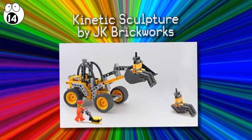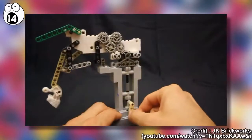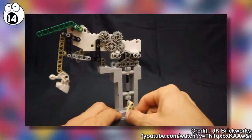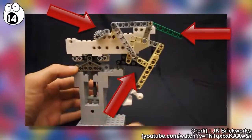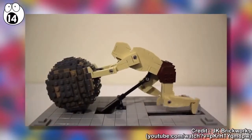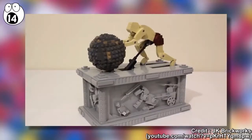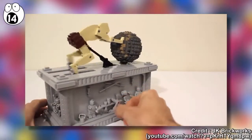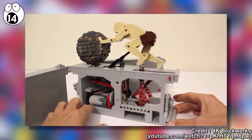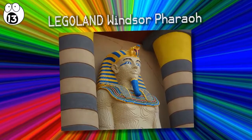Number 14. Kinetic Sculptures by JK Brickworks. This one is designed to simulate the fluid movements made by a real horse. The detail was pretty amazing, like that slight forward thrust of the horse's head. A series of levers and links control the sculpture of Sisyphus and is astounding in its representation of him endlessly pushing his boulder. It has both motorized and manual operations. The 3 points at which movement is directed are the legs, the body, and the boulder. Between the rocking of the body and the boulder, this causes the arms to bend.